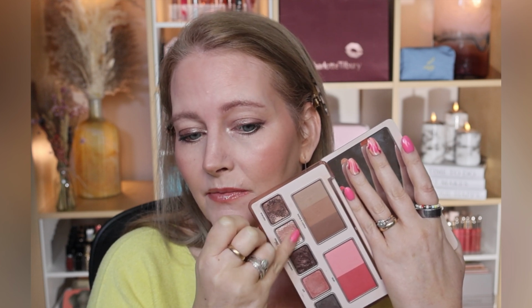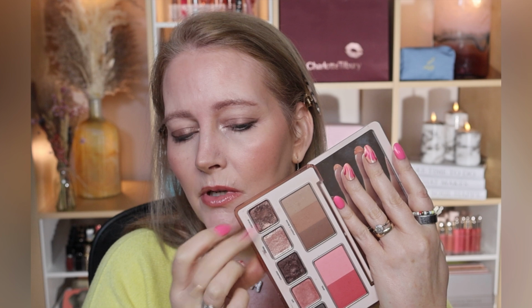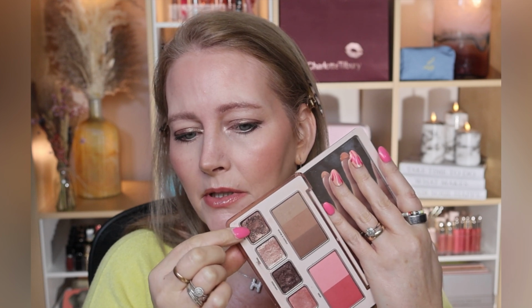Just checking, this one doesn't feel dry, that one doesn't, that one doesn't. No, it's just this one. So I don't know what's happened. I mean, I don't know if it's my fault, maybe I've got some setting powder on top of it. It really does feel like the surface has dried.